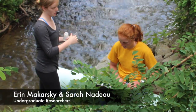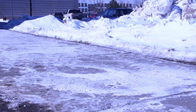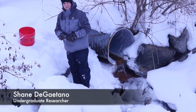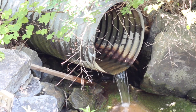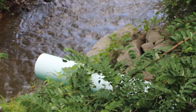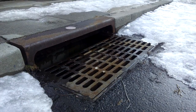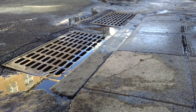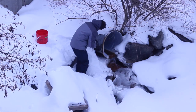Students in Cornell's Soil and Water Lab are doing research to better understand the environmental impacts of road salt. Undergraduate Shane DiGaetano has led a project tracking how much salt is coming out of stormwater outfalls into nearby Cascadilla Creek. Much of the salt on the roads and sidewalks around campus eventually makes its way into the storm sewer system, which empties through these outfalls.